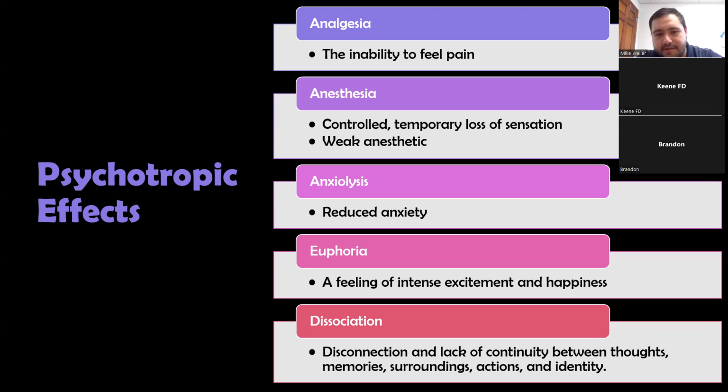it's used to potentiate the effects of other medications. Again, it produces anxiolysis, so we're going to reduce anxiety. It will produce euphoria, so our patients will oftentimes get a feeling of intense excitement and happiness, hence the name laughing gas. And it can produce dissociation. Now, dissociation is a weird topic and it can encompass a whole lot of different things, but it's described as a disconnection and lack of continuity between thoughts, memories, surroundings, actions, and identity. So we may be able to dissociate our patient a little bit by giving them nitrous oxide, kind of similar to the action of ketamine.